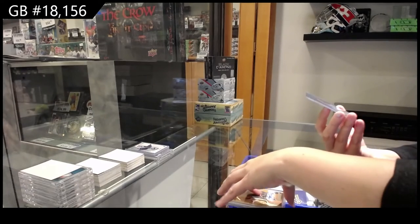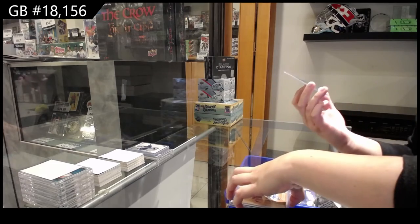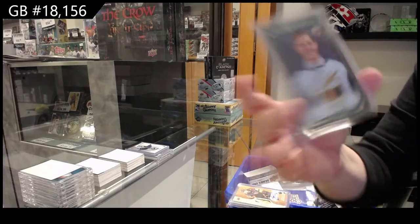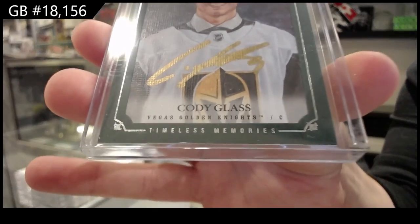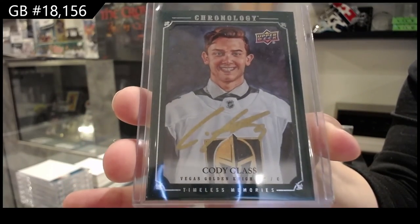And last but not least, a Cody Glass Timeless Memories Green Border Auto number /10 for the Vegas Golden Knights. There we go, folks.